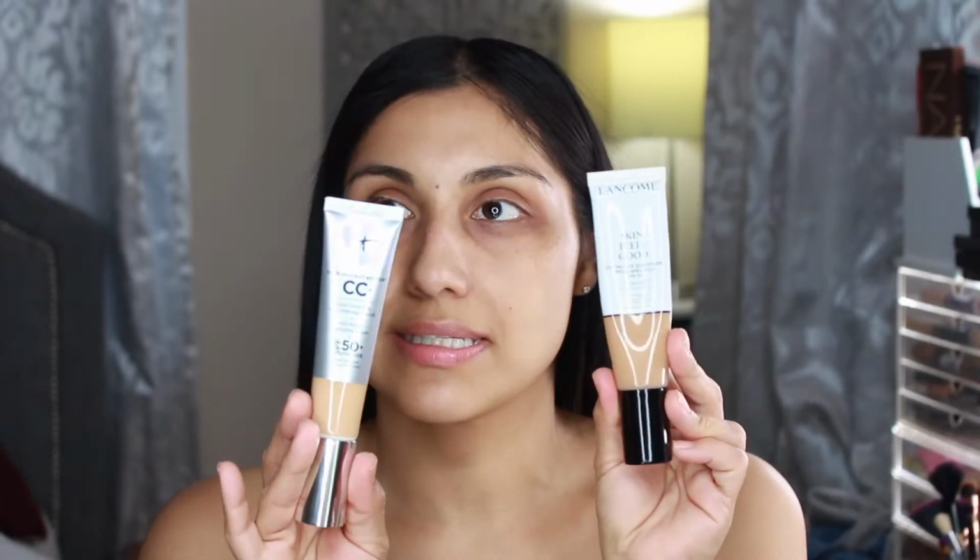All right, so this is what it looks like right here. It's your standard, same thing as the other one, very similar. This one has a pump as well, which is nice. And before I go in with this, I'm going to prime, because that is just what I do. I am going to be priming no matter what. If it's a CC cream, BB cream, foundation, it doesn't matter. I am going to prime my face.